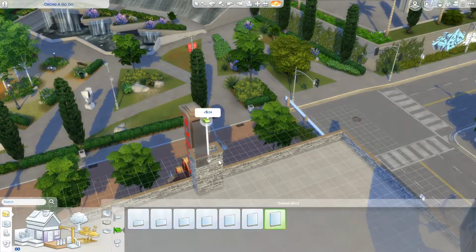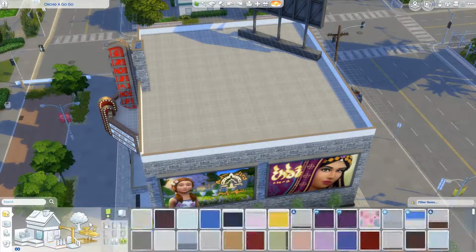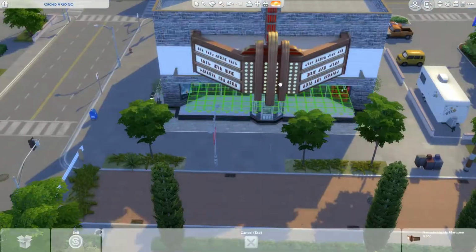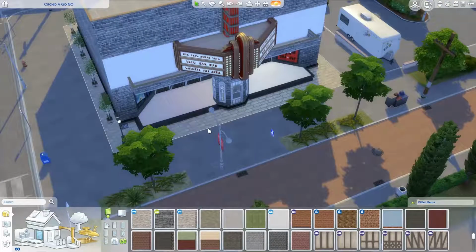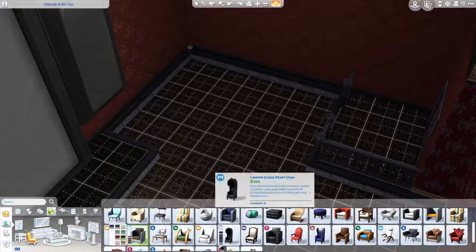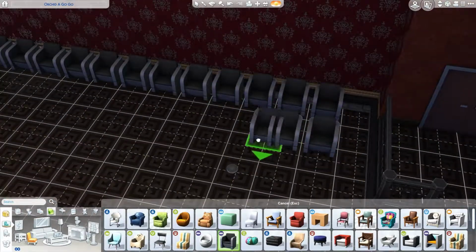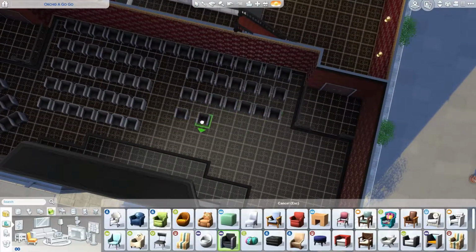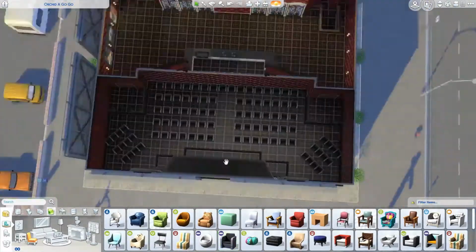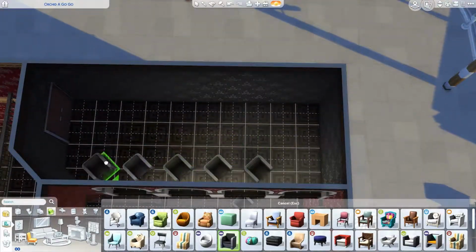I think the only problem is the movie, like the actual movie theater. Whenever you want to watch a movie, your sim just goes right up into it, and you'll see in the pictures my sim is going right up to the screen and watching it instead of sitting down and turning it on. I never really had that problem before, so I wasn't entirely sure why she was doing this. I'm assuming it's one of those weird glitches, but I just can't seem to figure it out. I've been trying to work through it, but I think it's just one of those weird things.